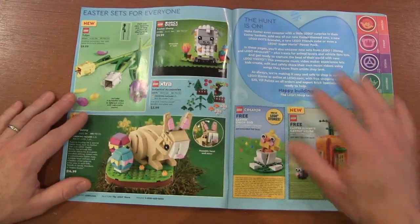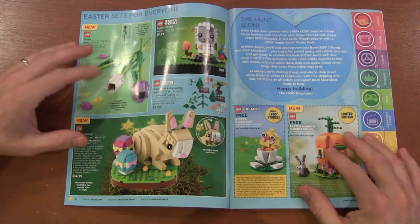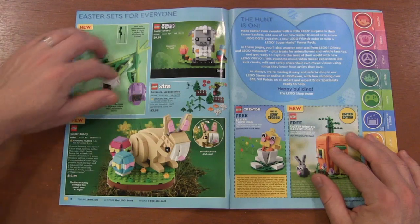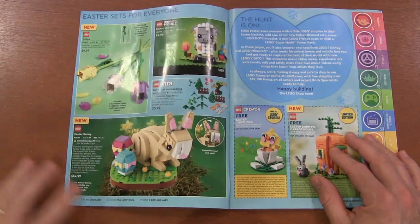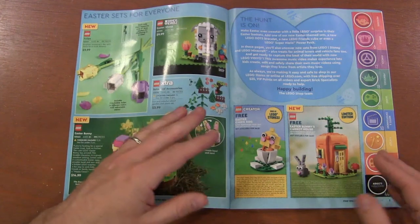And as we open the page here, it's an Easter catalog. So of course we're starting out with our Easter sets. We've got some nice little lily builds that you can buy, or the sheep brickhead. Then you've got an Easter bunny with some eggs. And over here are the free sets that you can get with purchases.